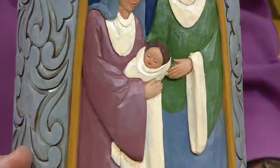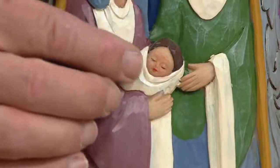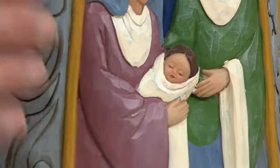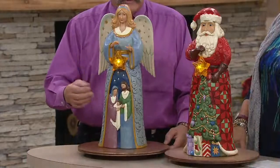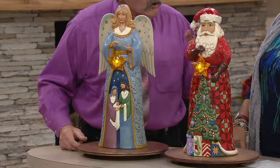And again, the faces, look at the baby's face. So beautifully done and intricate. I pay a lot of attention to those kinds of details because those are the focal points, those are what tell the story, and so the emotional content comes through with the execution of those small details.